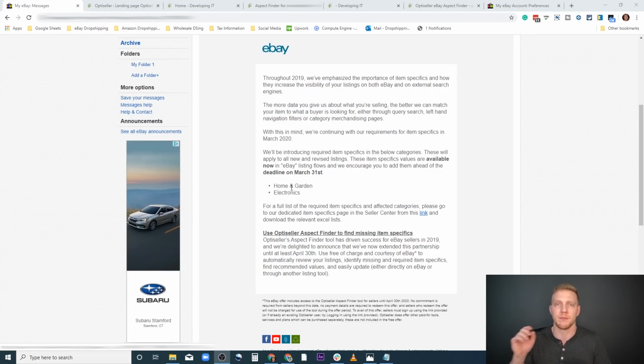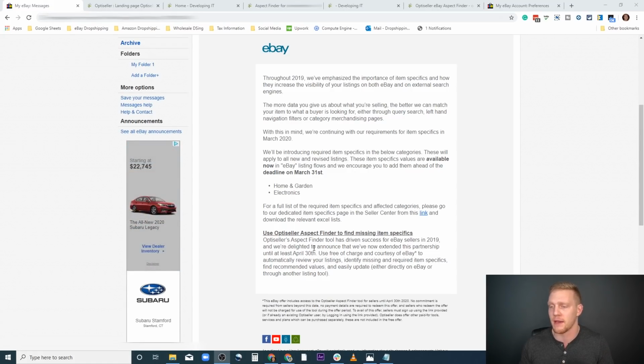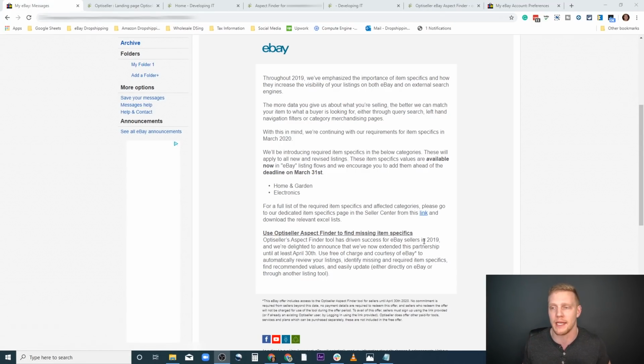So one of the coolest parts here is that eBay actually does say at the bottom, use OptiSeller Aspect Finder to find missing item specifics. It says OptiSeller's item specific finder or aspect finder tool has driven success for eBay sellers in 2019. So back in the last update, I believe that was the first ever mandatory required item specifics update that we needed to do. I believe it was about 3 to 4 months ago.